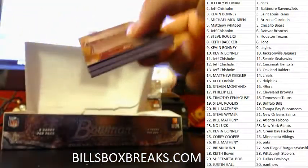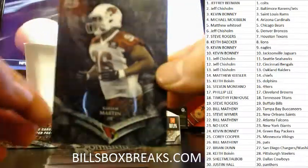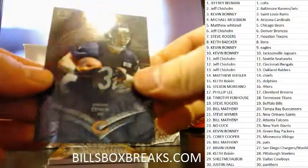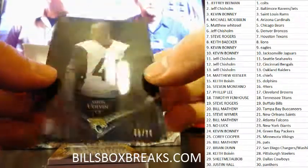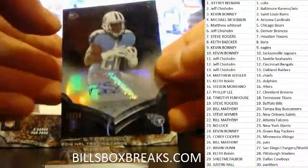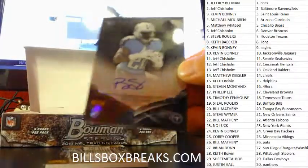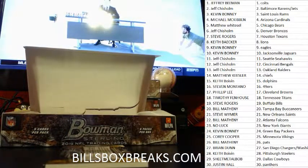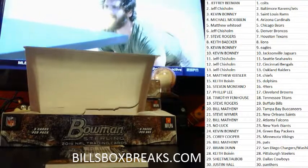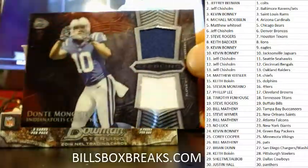All right, last pack out of the first box. Let's spice this thing up a little bit. We got Martin. Jordan Lynch. Colvin out of 75. And pulling a Bishop Sankey. Look at that Sankey leg, out of 50 for the Titans. Yeah, Victor Cruz appears in it. And Dante Moncrief.